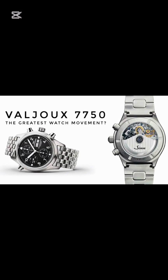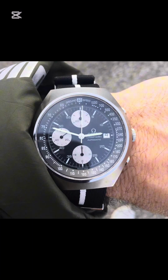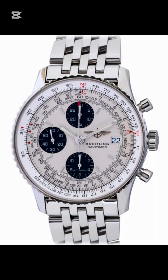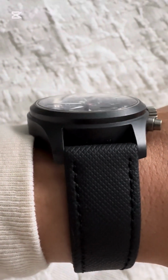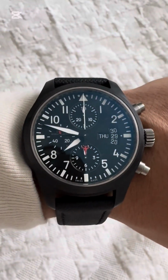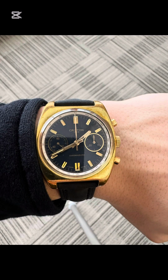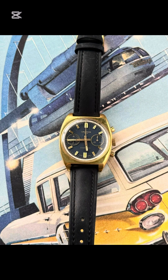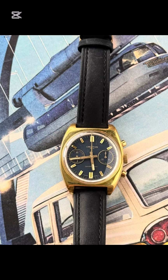That includes early Omegas before they start doing a lot of their own in-house movements. Breitling, IWC. Personally, I have an IWC Top Gun, and I know that that's a knockdown kit from a Valjoux 7750. It ends up being this foundational or this history legacy piece. So this movement, while being a manual wind, ends up being the foundational piece that leads to this. This is an unbelievable chronograph.